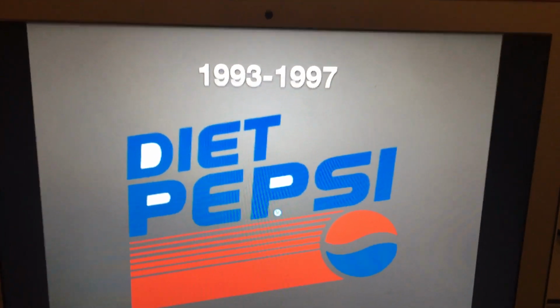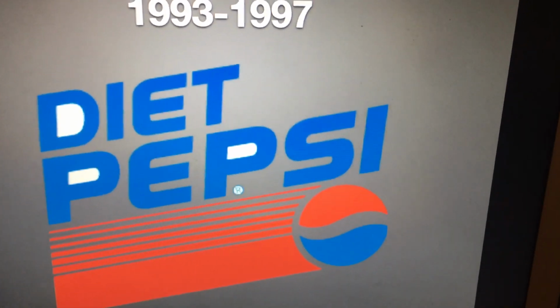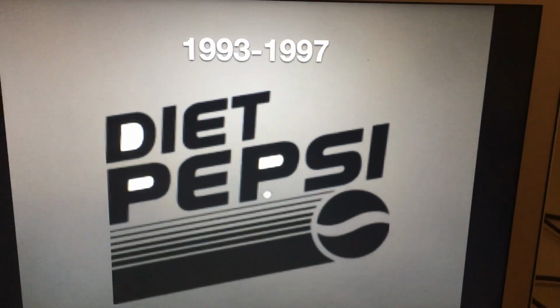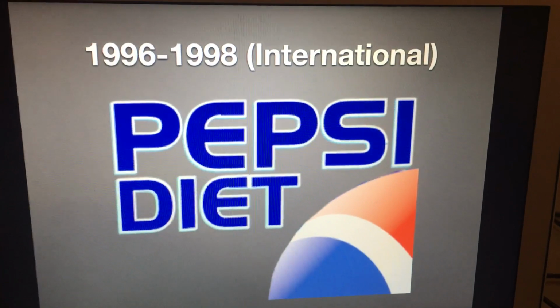1993 to 1997. Same thing as last time, but it has more lines. And that logo is slightly more rotated. And this is the print version. And this is another version of that.